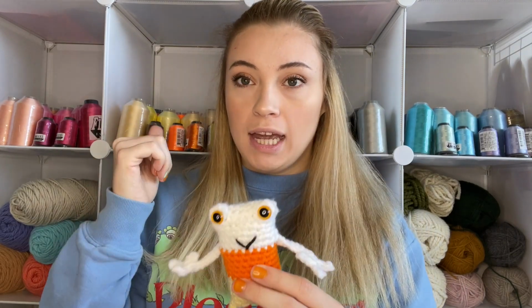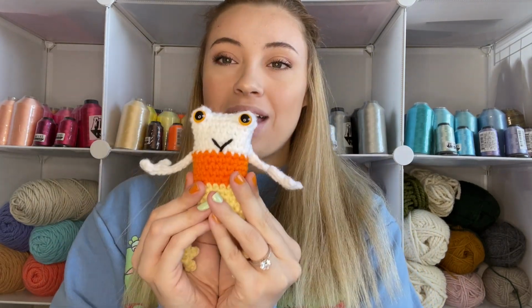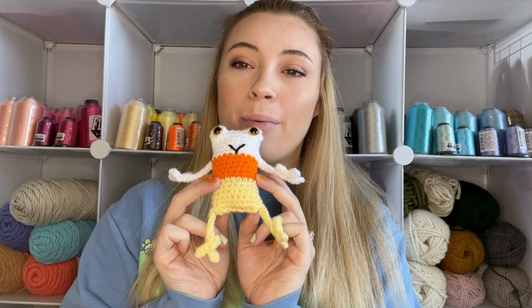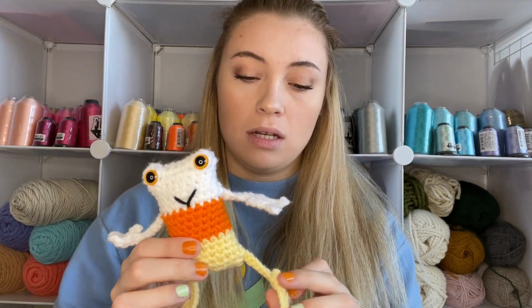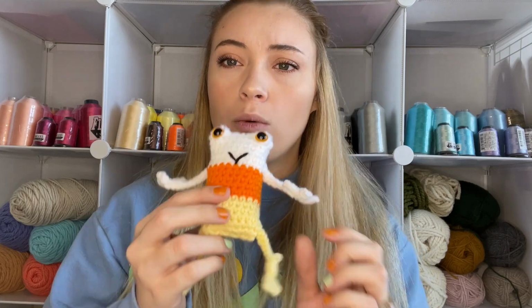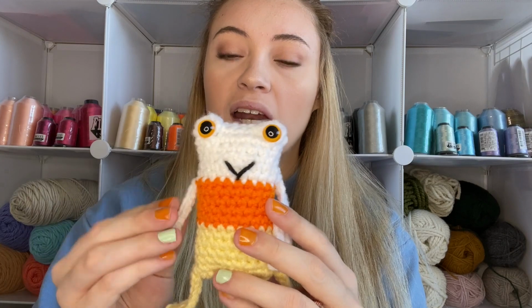He just sits up on my boxes over here, and it's a perfect little Halloween decoration for something simple and cute. I have a TikTok of me making him and how that process goes, and they're pretty quick to work up. It's a very beginner friendly item, but looks kind of complicated.